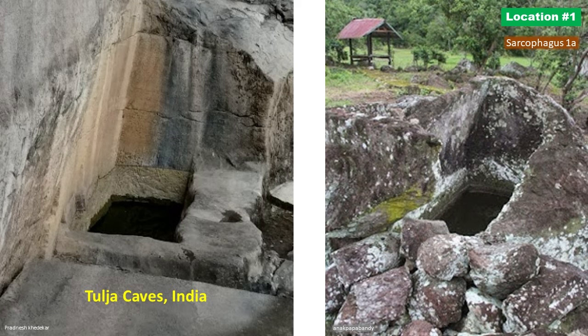If this rectangular hole is a sarcophagus, then I would say it is a little too deep, and that won't be necessary unless creating a hole in the volcanic tuff was easy a few thousand years ago. With the same concept, the one in Tuja caves in India is a water tank of a megalithic temple. That should serve as food for thought about how our perception of a rectangular hole is.